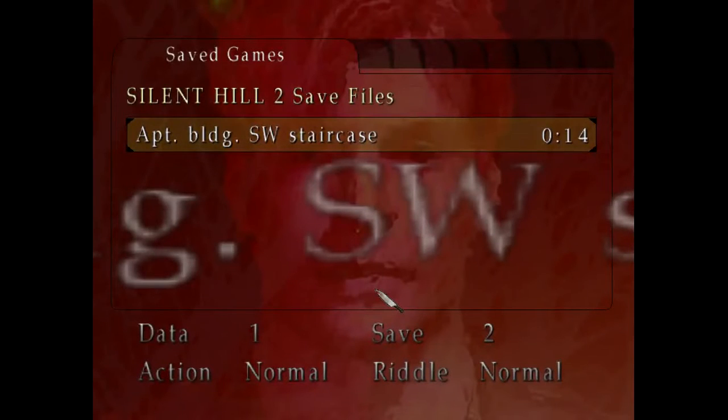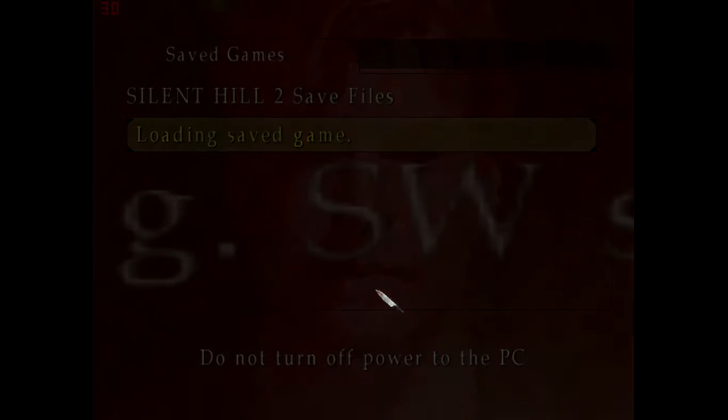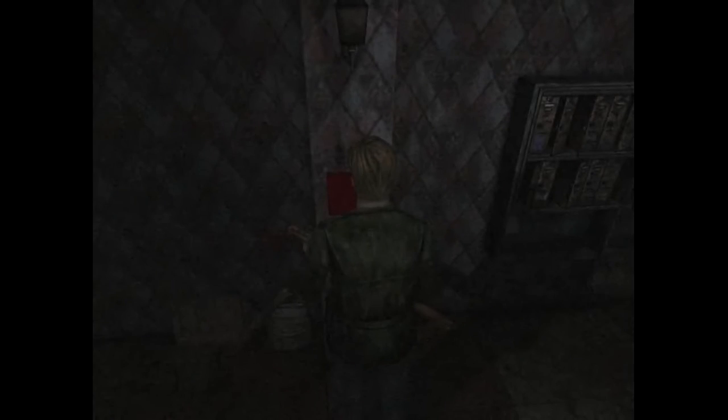Hey, what do we have here? Apartment building. We're gonna go to the apartments, and we're gonna take a ride around the apartments. These beautiful apartments. Those are locked. I'm gonna go right here. Go to this door. See what's in behind door number one.